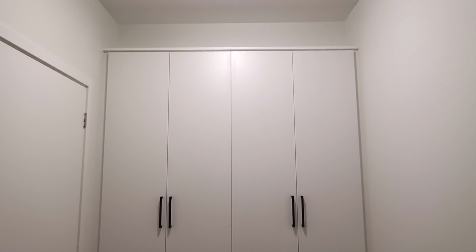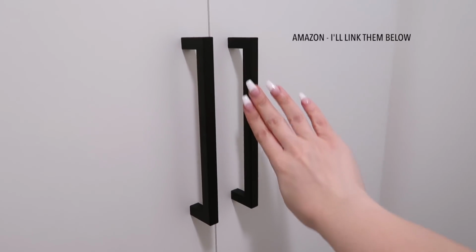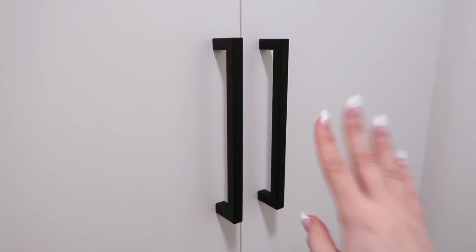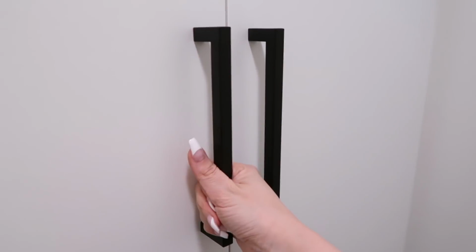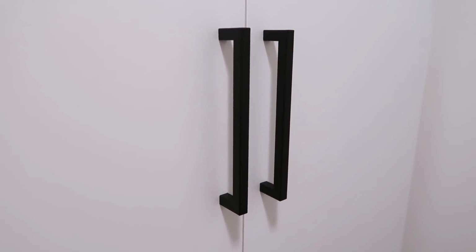So there's still even more opportunity to put more storage up there with boxes. So let me just show you guys a close-up of this hardware. Like, guys, look how pretty my handles are. I'm so obsessed. Like, this is just my aesthetic, my look, and I get so excited with stuff like this. So they are absolutely perfect. The height is perfect for me. The sizing is amazing for the door and everything.